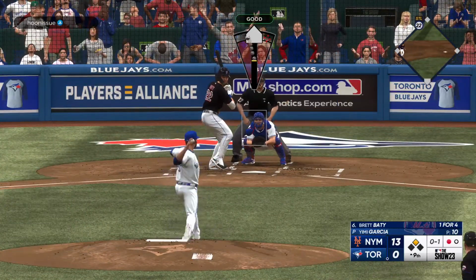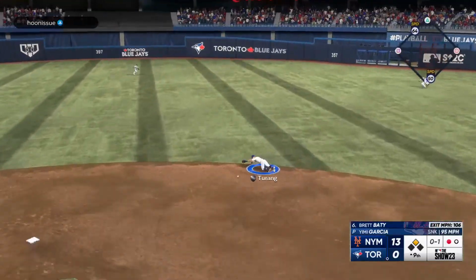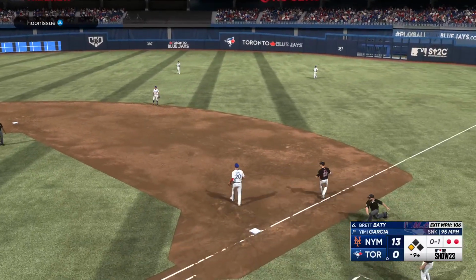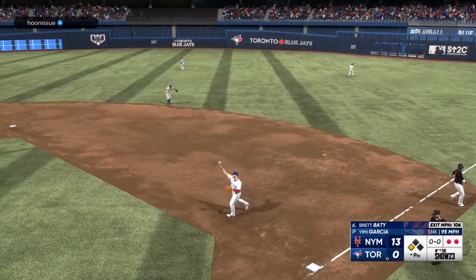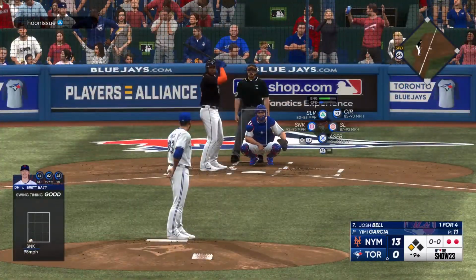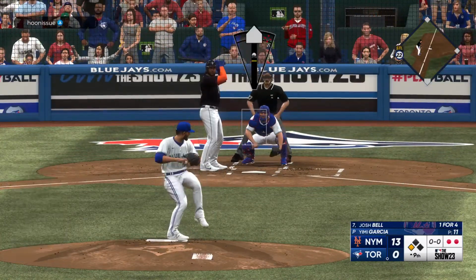Now the 0-1. He dives, but he can't make the catch. Barely got him for the out. Close play. And stepping in for New York, Josh Bell. Josh Bell.